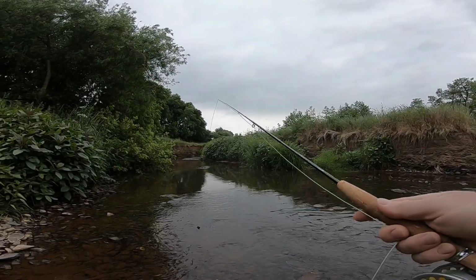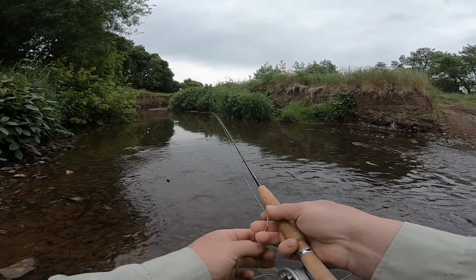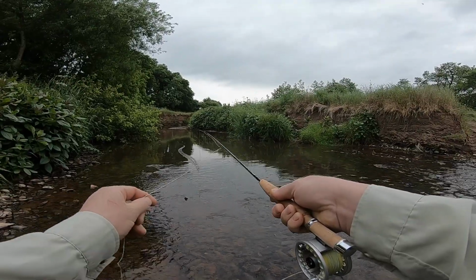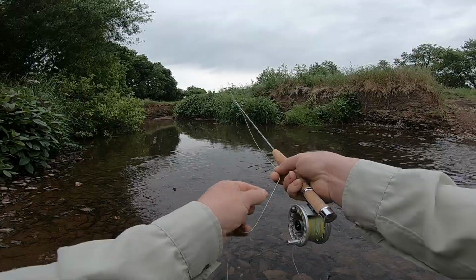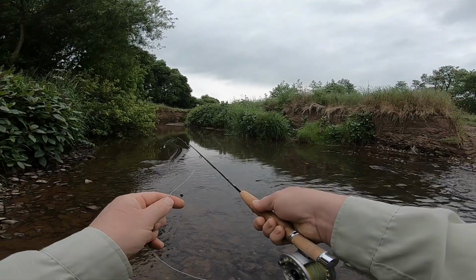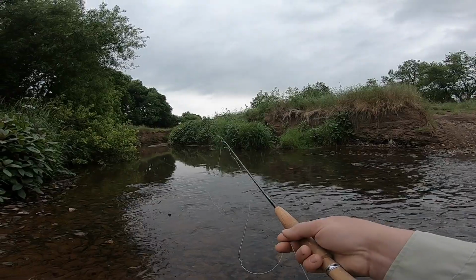Just saw that fish rise on the way back to the car. I'll try for a bonus one, but just smashed it and it didn't really take it. Not going to come again. Damn. Probably the drag, wasn't it? Put it off.